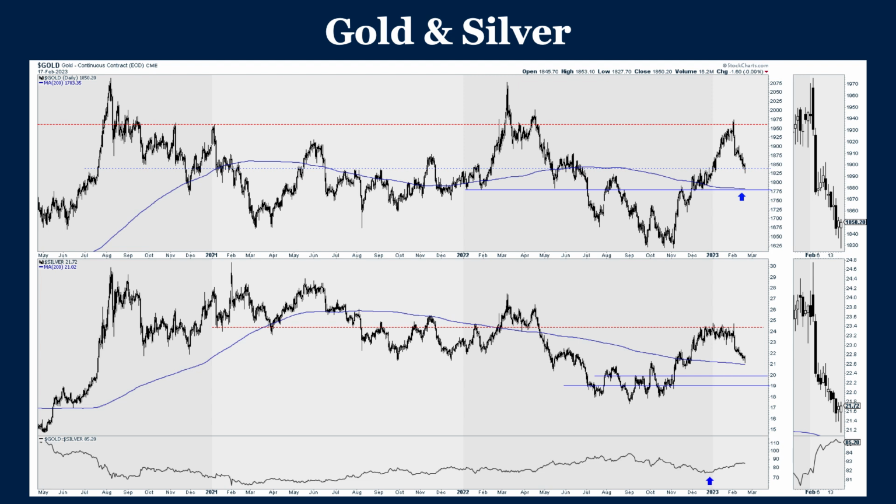But if you're looking at closing prices, it'll better reflect that 1835 is going to hold as support, at least here in the very short term. So we'll see how gold does at that point. There's going to be quite a bit of resistance around 1890 to 1900. Gold closed at 1850. Let's see if gold can rally up to 1890, maybe even 1900. That would be more positive than if it fizzled out before it got to 1890.